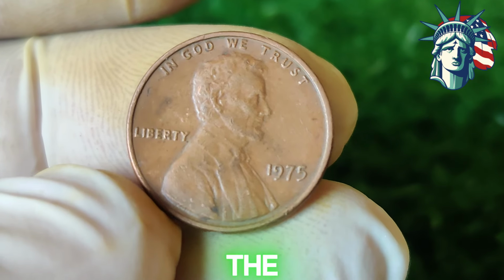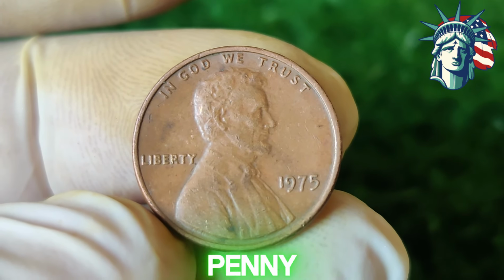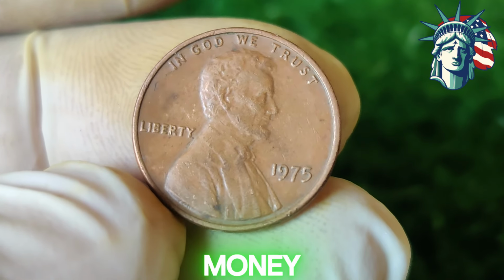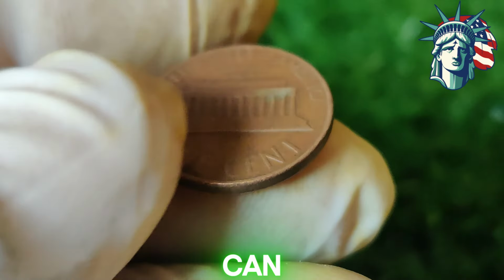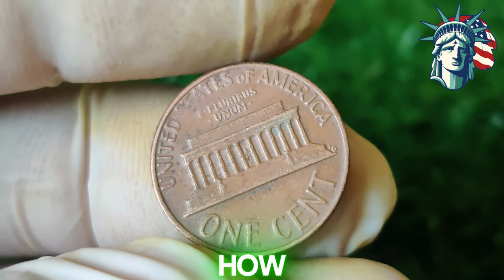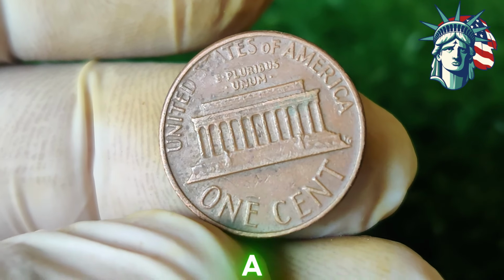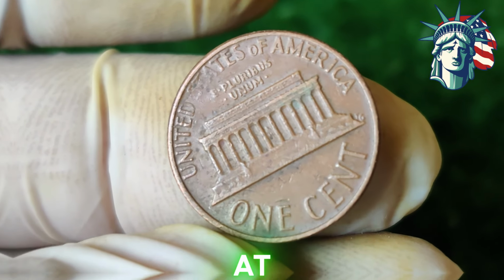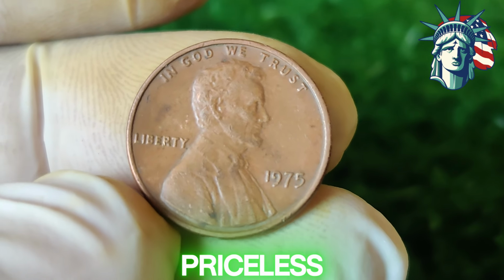Section 6. The treasure in your pocket. The story of the 1975 Lincoln penny is more than just a tale of money. It's a story about how something tiny, forgotten, and ordinary can become extraordinary. It's about the unpredictable magic of minting, how tiny mechanical errors and preservation can turn copper into gold. It's a story that reminds us to look closely at what we carry. Because sometimes, just sometimes, a penny really is priceless.